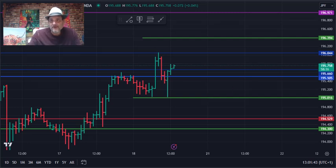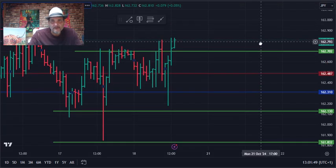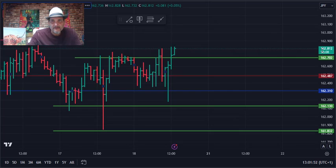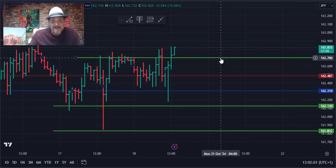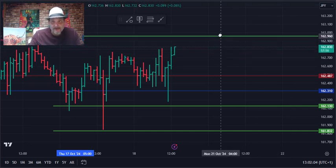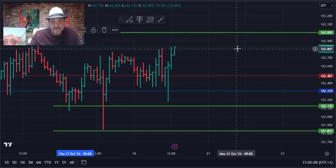Let's move on to euro yen. All right, euro yen. I hate that drawing tool. I like it when I'm using it, but I always forget to shut it off. All right, euro yen. It needed to get over 162.70. It did. It finally did it. Now the big point is 163. That's the big one. We've been talking about that for a while.